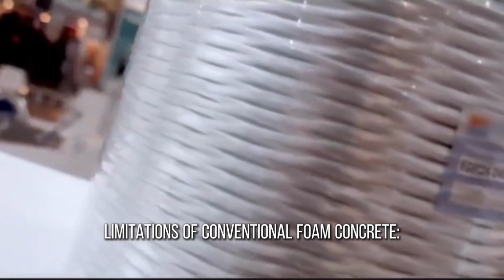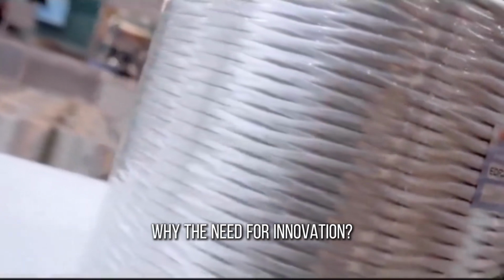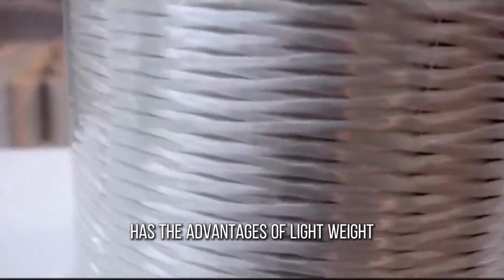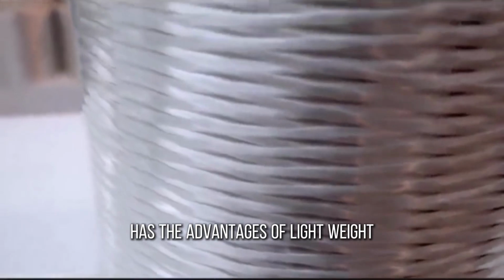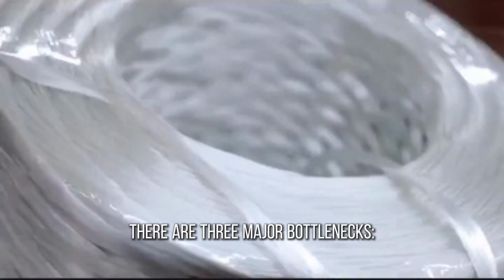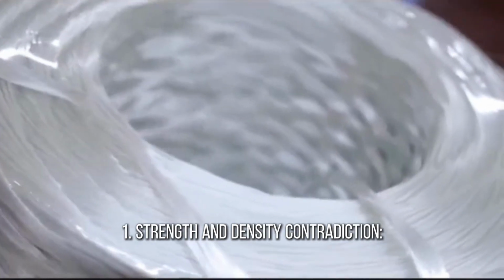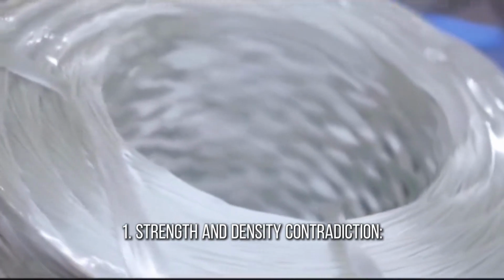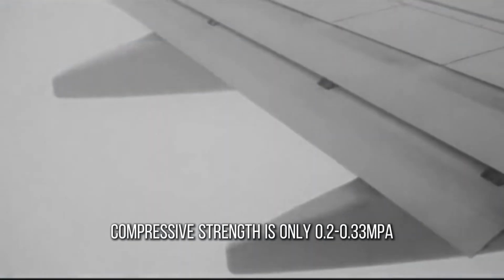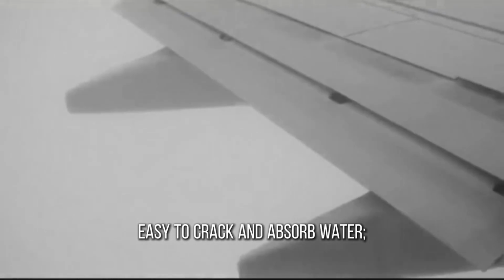Limitations of conventional foam concrete. Why the need for innovation? Although traditional foam concrete has the advantages of being lightweight, providing heat preservation, and waste utilization, there are three major bottlenecks. 1. Strength and density contradiction. Density lower than 300 kilograms per cubic meter. Compressive strength is only 0.2 to 0.33 megapascals. Easy to crack and absorb water.